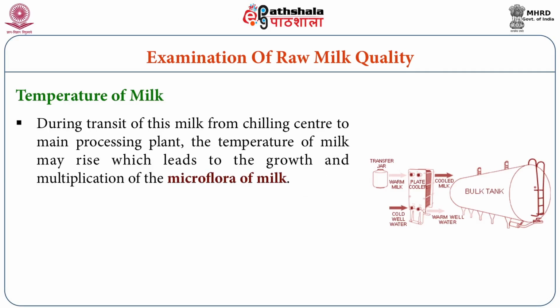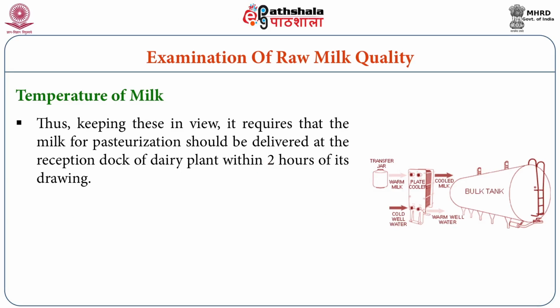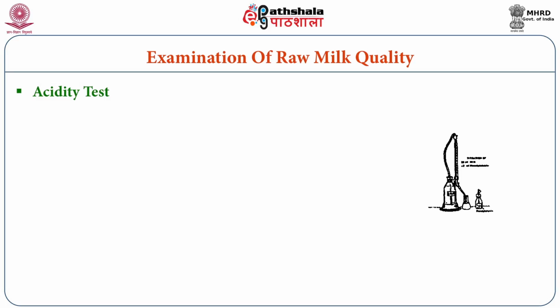During transit of this milk from chilling center to main processing plant, the temperature of milk may rise, which leads to the growth and multiplication of the bacteria in the milk. This doubtlessly lowers the bacteriological quality of milk. Thus, keeping this in view, it is required that milk for pasteurization should be delivered at the reception dock of dairy plant within 2 hours of its drawing. The milk should be cooled immediately after it has been drawn and must be maintained at or below this temperature till processing.